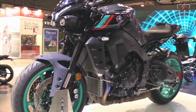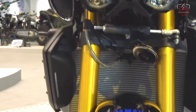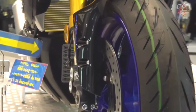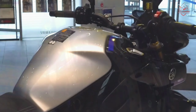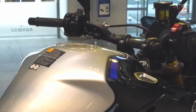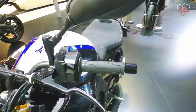Where the previous MT-10 had body-colored cowls either side of the cylinder head, the new version's flanks are uncovered apart from radiator sides, and a small filler panel behind the front engine mounts. The tank and seat unit are new too, giving an improved riding position and making it easier to grip the sides of the tank with your knees.